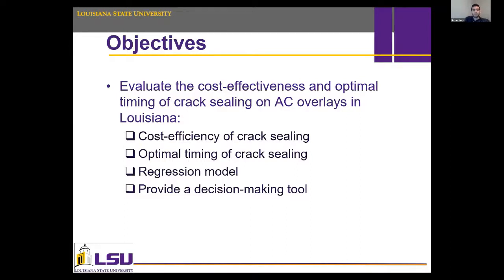We also developed a regression model to predict the cost effectiveness of this treatment to help state agencies to determine the cost effectiveness of this treatment without any complex calculations. And finally, we developed a decision-making tool, again to help the state agencies select their optimum maintenance treatment and the optimal timing of this treatment. So I'll go briefly over each of these objectives to show how they were achieved.